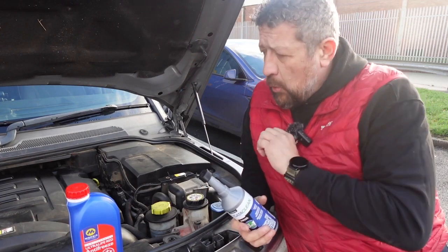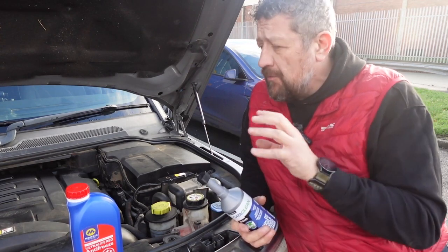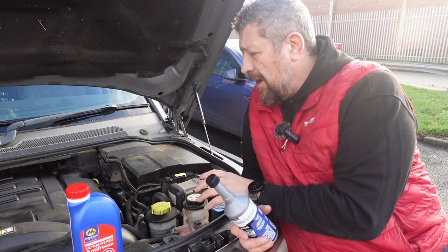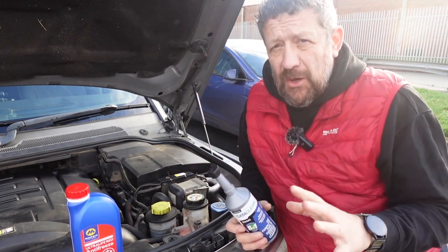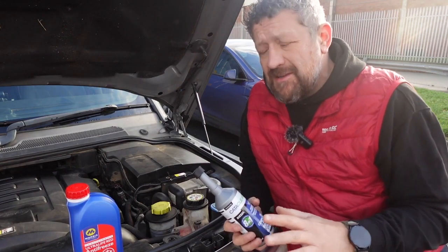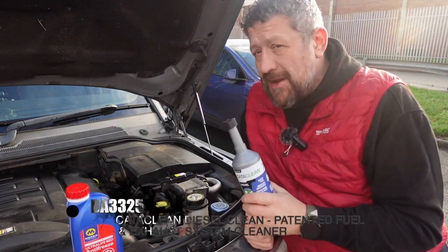It will give it a quick burst and clean everything, because obviously you've got carbon deposits on your EGR valves, on your intake system, on the injectors. Everything's clogged up after running it all summer without any attention. This honestly makes a huge difference.